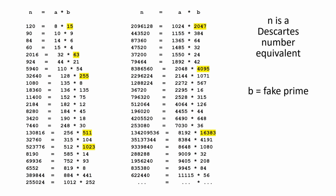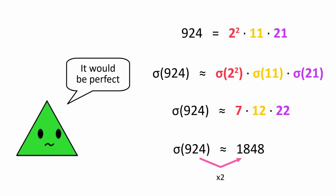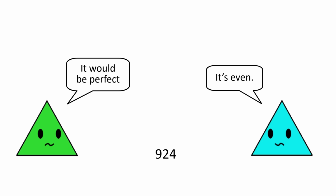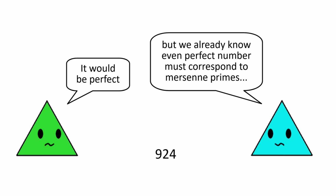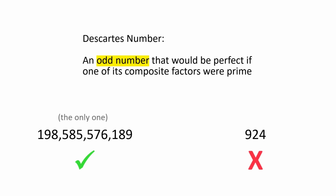My favorite example is 924. It equals 2 squared times 11 times 21. If you take 21 as a fake prime, then 924 would be perfect. But just like all the examples I found, it's even, and we already know that the even perfect numbers must correspond to Mersenne primes. That's why the definition for a Descartes number specifies it must be odd, and in this case, the previously mentioned one is the only known example.